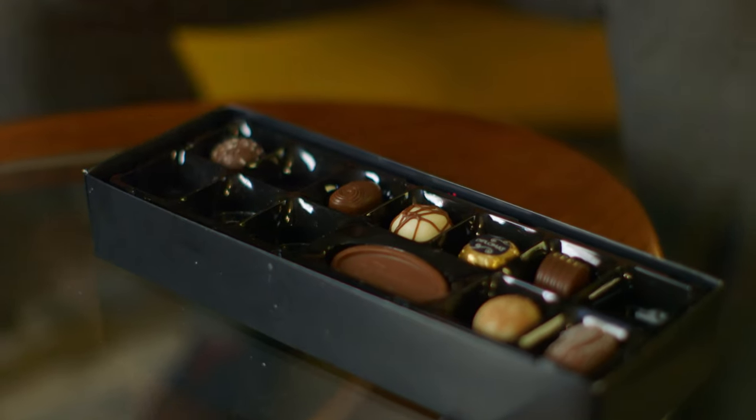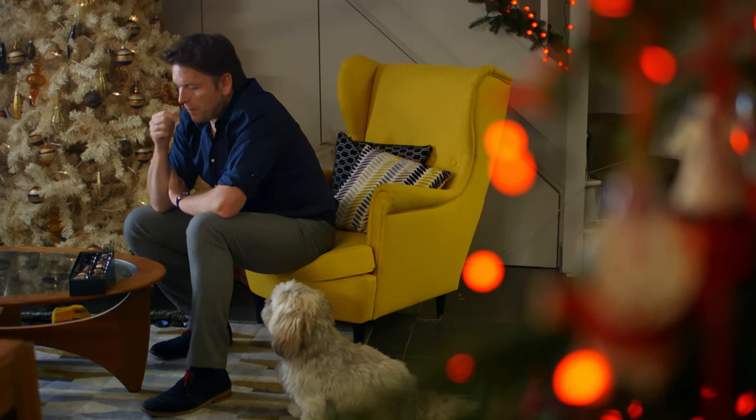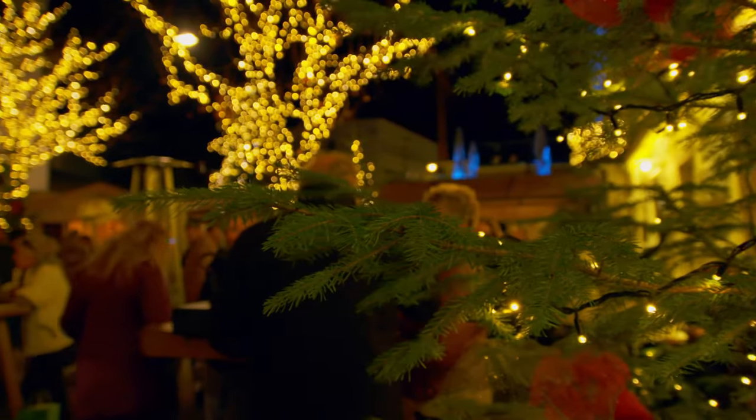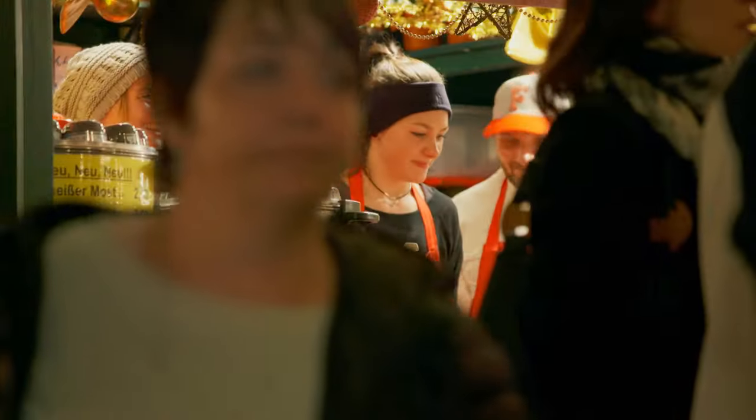Christmas is a time for indulgence. Well, for me anyway. No sweets for Ralph, though. They're bad for his teeth. I bet he wishes we lived in Austria.